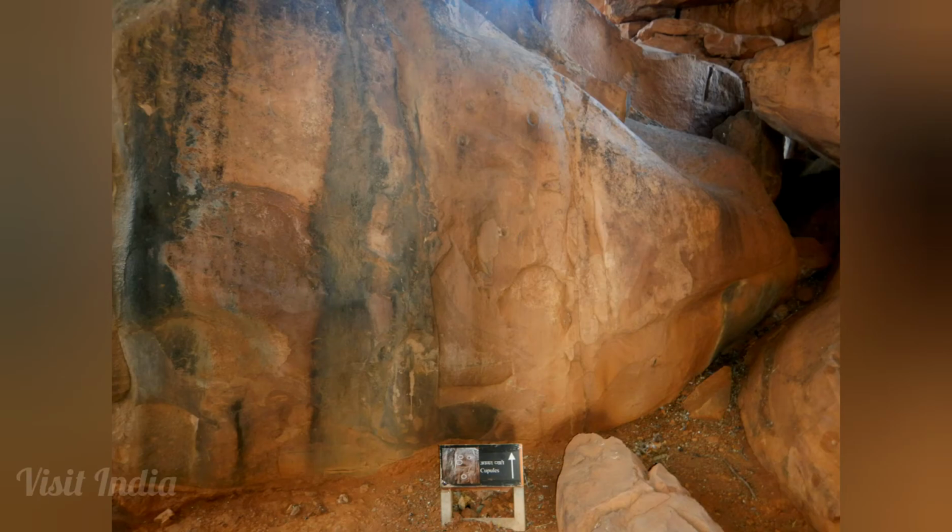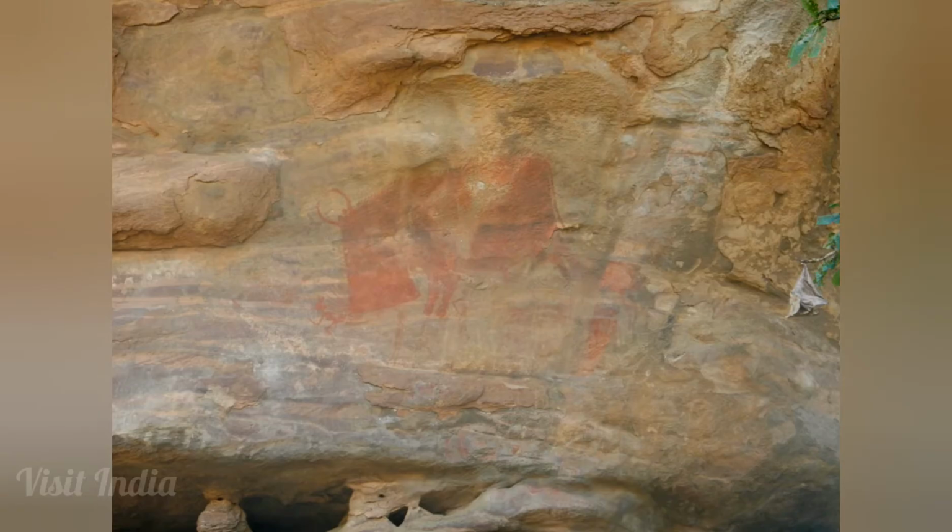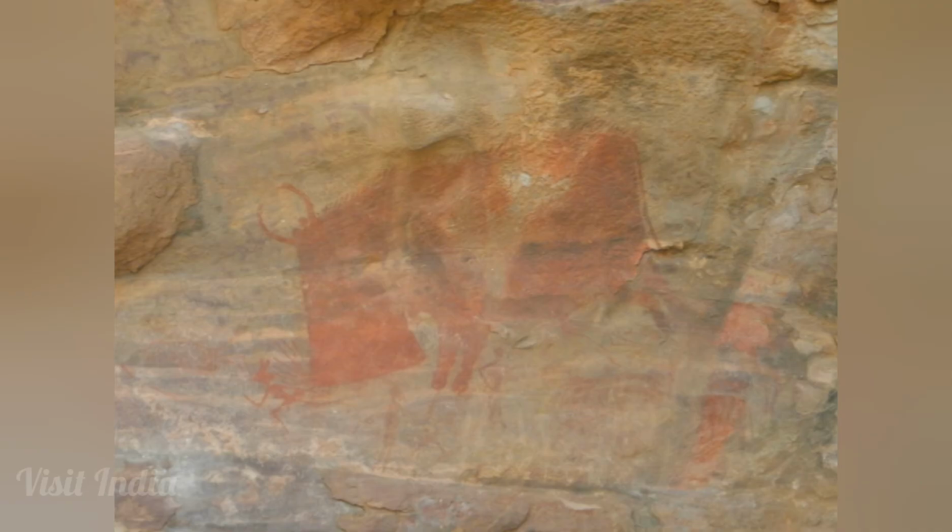Now the second rock we are going to talk about is the boar rock. In this massive mushroom rock, there is a huge painting of a boar that is around 10 meters above the ground. In this painting, we can see that this boar is chasing a human and other humans are running behind it with stones and sticks. The most interesting thing about this painting is the huge size of the boar as compared to the human and the horns the boar has.